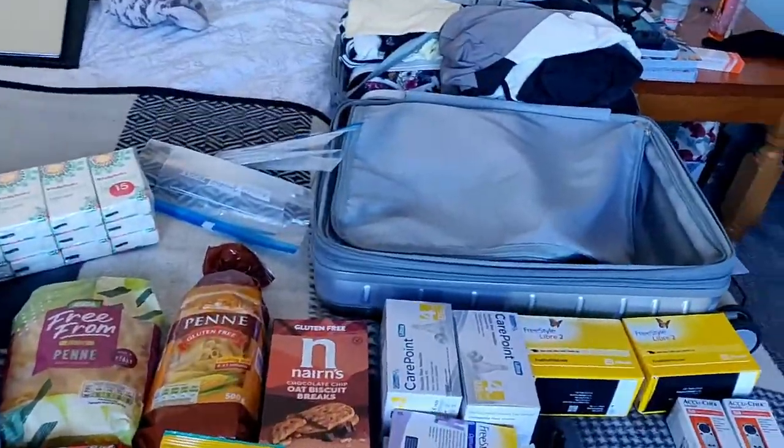Clothes in there. Have some clothes in this half, and then this half is free. I have to get all of this diabetes stuff, all of this gluten-free. Oh my god, how is this all going to go in there? So I will explain. I'm going to a little cabin. It does have cooking facilities, like a little stove and stuff.